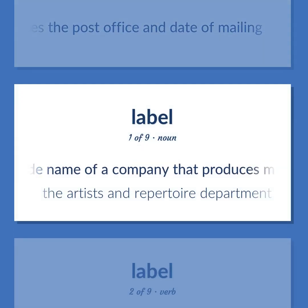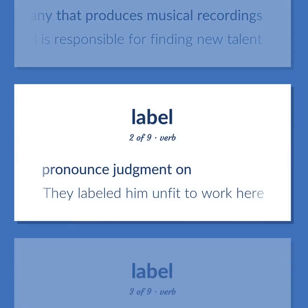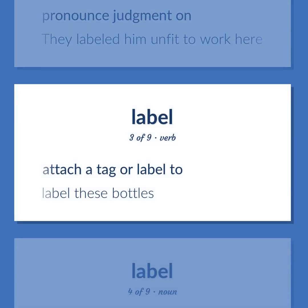Trade name of a company that produces musical recordings. The artists and repertoire department of a recording label is responsible for finding new talent. Pronounce judgment on. They labeled him unfit to work here. Attach a tag or label to. Label these bottles.